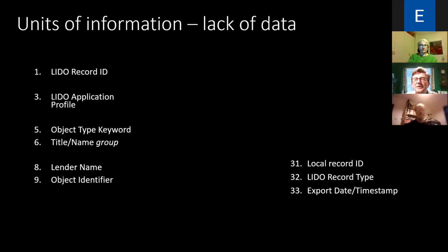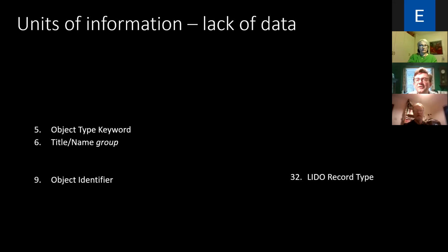But if we leave out the data that is either identical for every record, or is underlying system information that would be added on export, then we're left with just 4 units of information, which we need a source system to record. Object type, an object's title or name, an object identifier, its accession number or inventory number, and something that's mandated by LIDO, its record type, which is basically whether the record relates to a single item or a group of objects. And that's it.